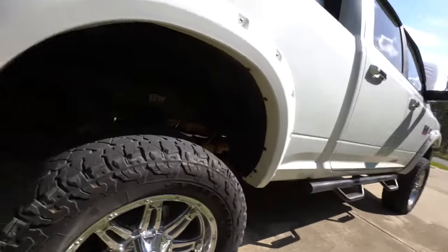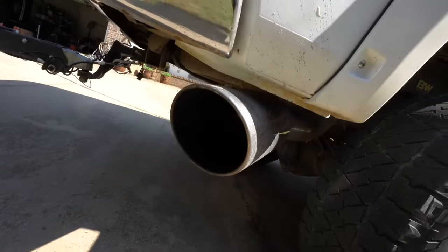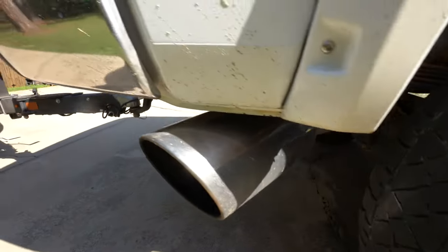Like I said, five inch exhaust from Sinister Diesel, and it looks like this is an 8-inch chrome tip, makes it sound beefy.